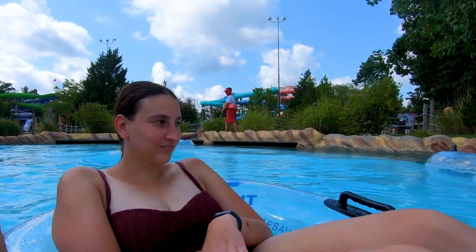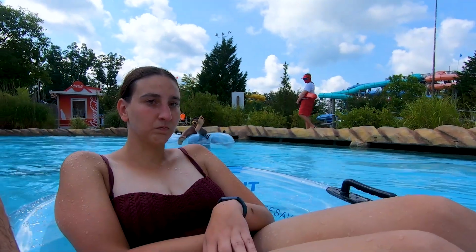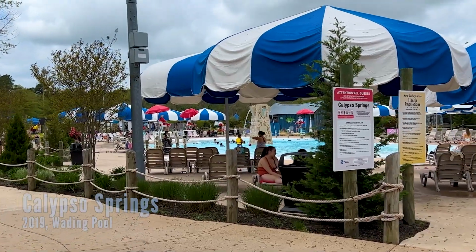It is 2,150 feet long, which makes it one of the longer lazy rivers that you will find in the world. And their newest addition, Calypso Springs, which is basically just a pool with a big waterfall in the middle.